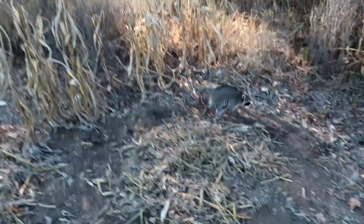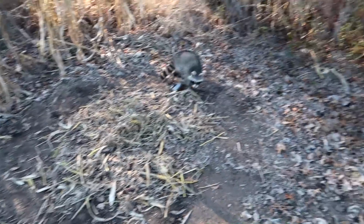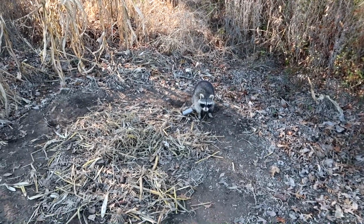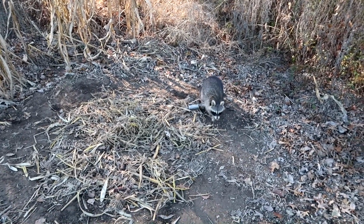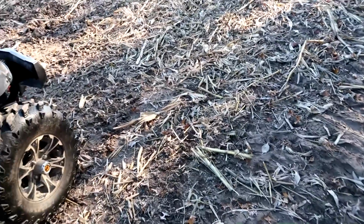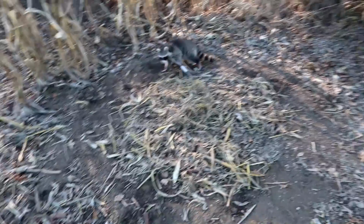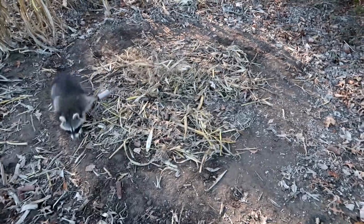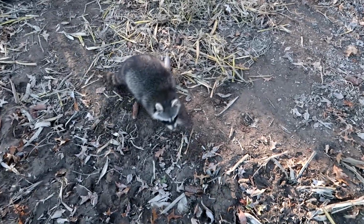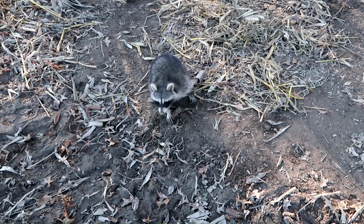All right guys, so checking sets today here. See here, we've got another nice coon. This is the second catch that I've made at this set in 3 days. You can see it's kind of a waterway trail coming out of this cornfield here. I just drive right up to this site, and then the trail kind of meanders on back into the timber. I set this up just because it was a natural trail, and you can see quite a few tracks in it. So obviously it's really paying off.